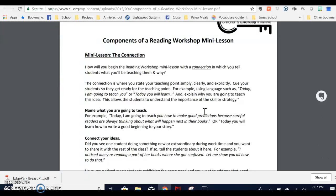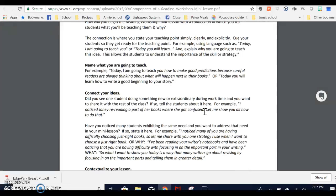In the connection, you're stating your learning target. So one small piece of information that you're teaching that day, such as, I can find evidence to support my inference. And then you're going to tell them the why of why you're going to do that. Could be that inferring is a skill that we need in order to understand the text. Your why could be that you've noticed that a lot of kids are struggling with this, something of that nature. Again, that's 30 seconds to a minute.